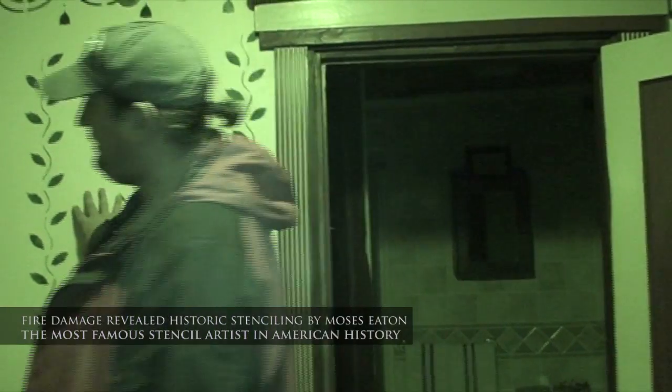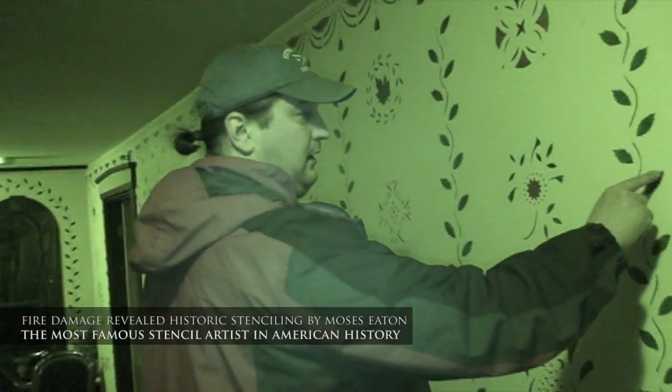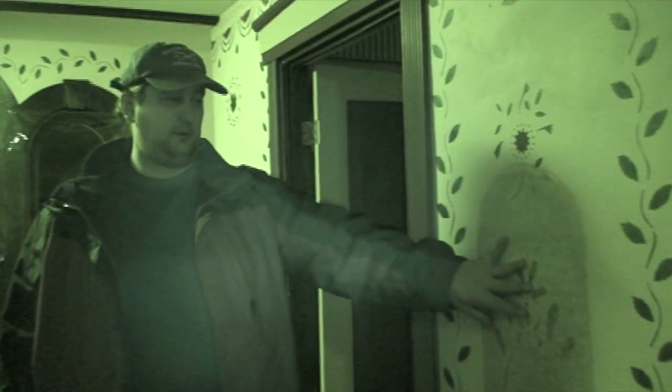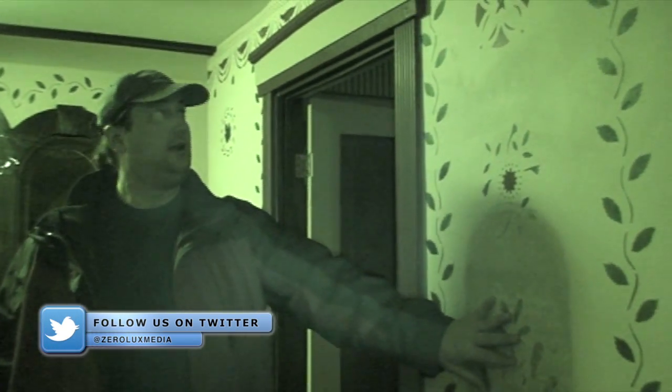If you come down here, this has actually been restored. He had a woman from Southern Maine come up and touch all these up so they'll all be nice and vibrant. If you come back down here, you can see, here's an example of the stenciling by Moses Eaton that was found behind the wallpaper. Here it is touched up, here's its original format.